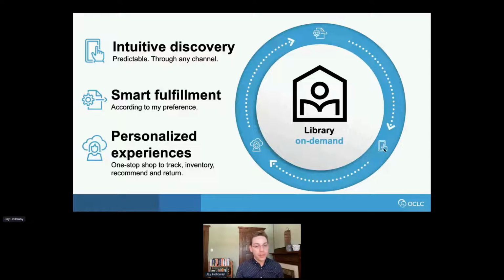So when they come to the library, anything we can do to make their experience look and feel like other products that they use every day, we're going to provide a more seamless experience for them there. So this is a strategy supported by 3 pillars: intuitive discovery, so providing predictable search results and experiences through any channel that you might need them.